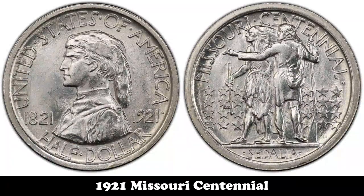Next up is the 1921 Missouri Centennial half dollar. The Missouri half dollar has 24 stars on the reverse, indicating that Missouri was the 24th state admitted to the Union. Additionally, a small number of Missouri Centennial half dollars have a 2-star 4 incused on the obverse.